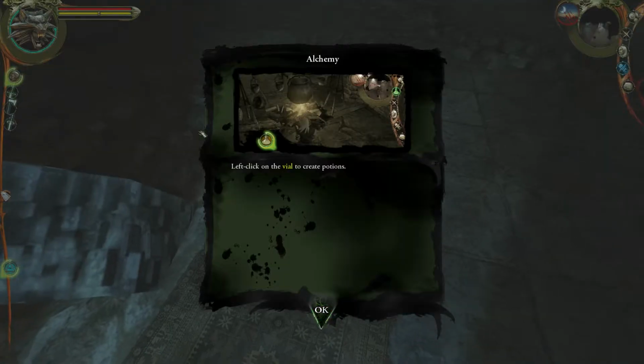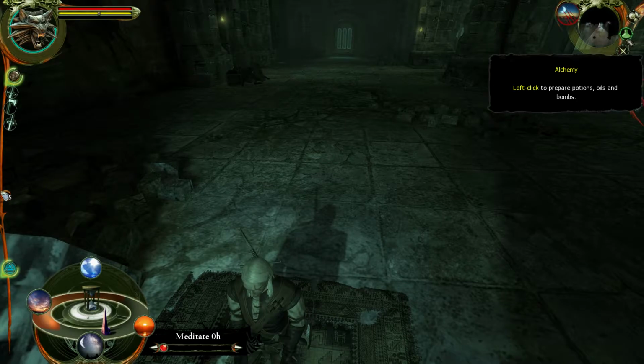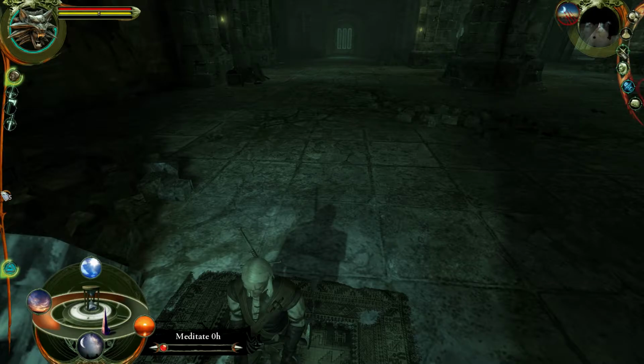Alright, are we really sure I should be doing this? I'm a novice. I mean, she's gonna be breathing fire if I do this. Come on. Alright, left click on the vial to create potions. Alright, vial. Oh, over here, derp. Okay, I'm an idiot. This vial? Alright, left click to... Okay, yeah, I guess that's what it is.